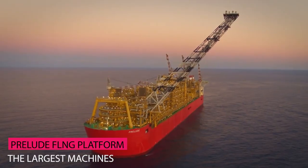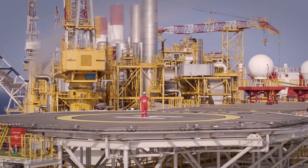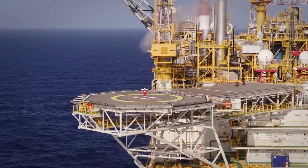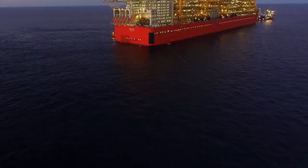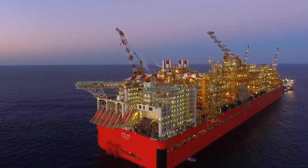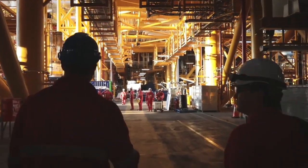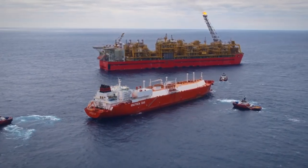Prelude FLNG platform. We can't ignore the masters of the sea. Prelude FLNG is the world's first liquefied natural gas production facility, placed on a floating base and designed to extract, prepare, liquefy natural gas, store, and ship LNG directly at sea to gas carriers.